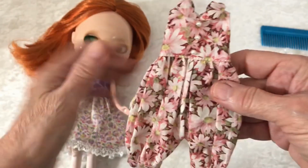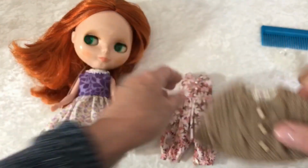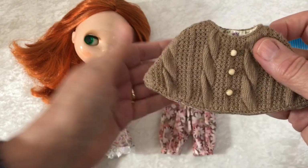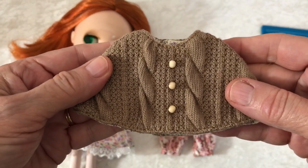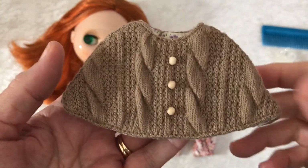So I'm going to put this on her today, and then I think this is going to fit over it. My thoughts are to put it up like this with the collar sticking out. This is a piece that came from Hello Arden, which is also a stock doll who came out not too long ago. I have an unboxing of her.